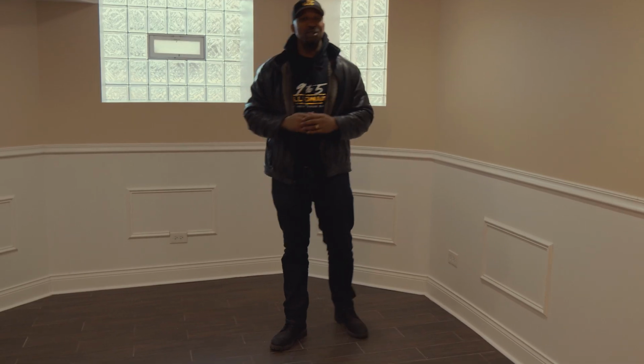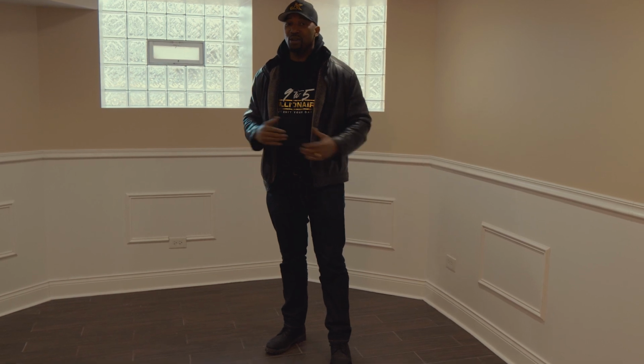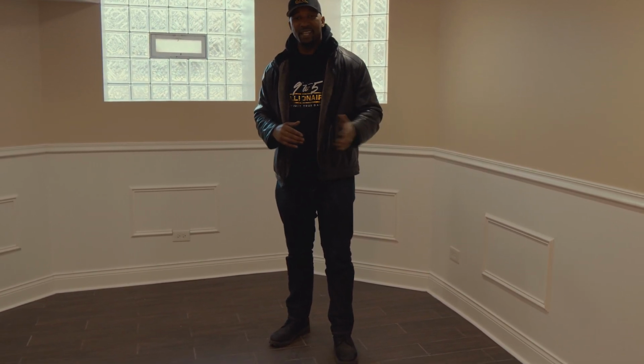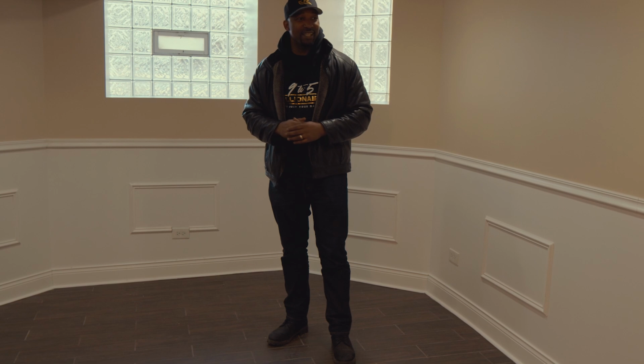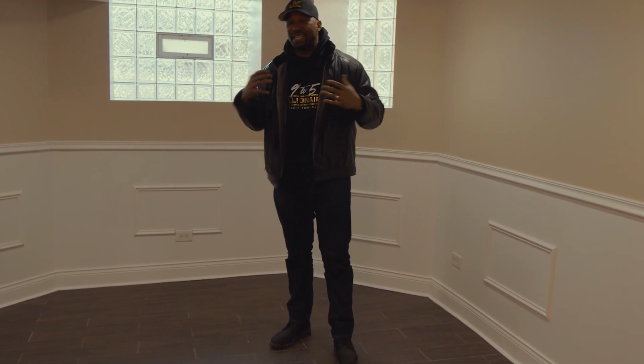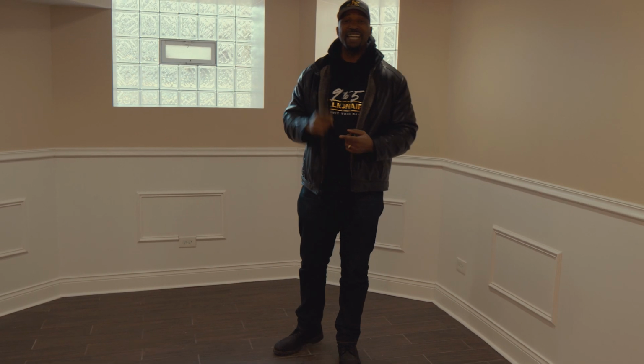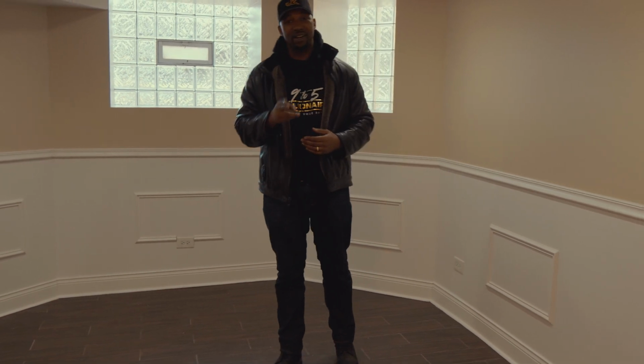Now, the next thing that I would tell you to start looking at is how much of the unit can you save? Meaning, do you have to go in and totally redo everything in the apartment building? Or are there things in there that you can save? Like the hardwood floors. Maybe some of the walls are okay, they just need a little bit of patching. Are the kitchen cabinets okay? Or maybe we can just paint the kitchen cabinets and put new knobs on them. Remember, every dollar saved is a dollar earned.